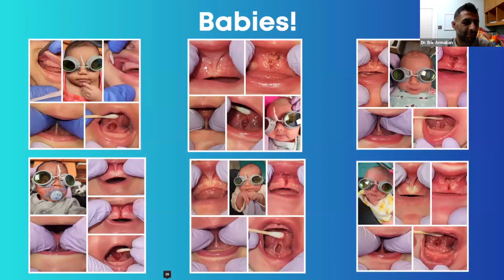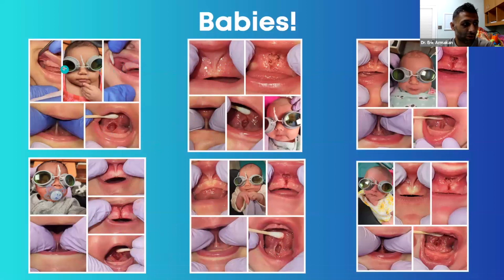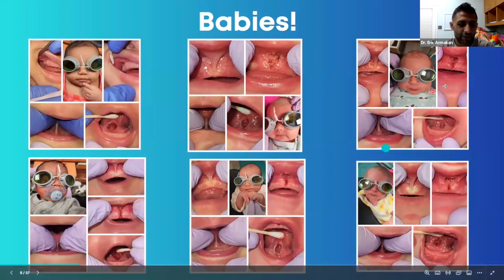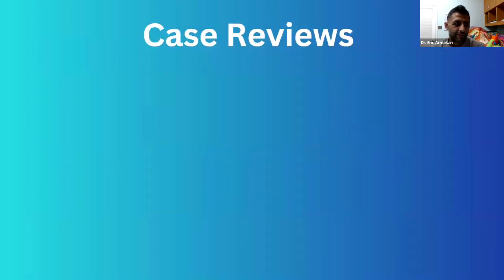And you'll see some of these babies have tongue releases, some have lip releases, some have tongue and buccal releases. So there's different areas and tissues in the mouth that have different impacts that we're observing and looking at. But all these patients treated in our office, quick appointments, pretty uneventful, but could have such a big impact on them. And we're excited to be able to do that.